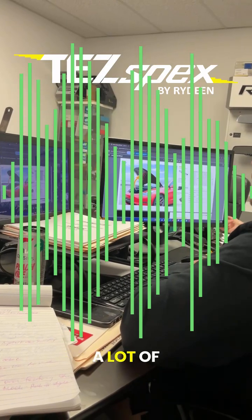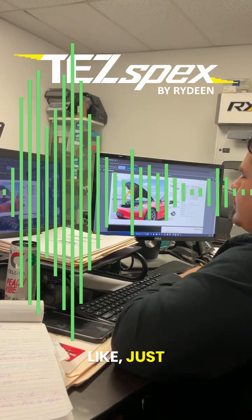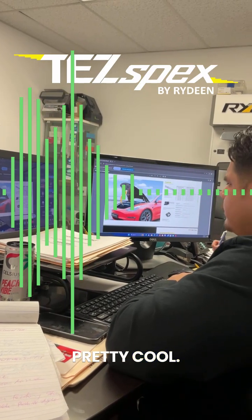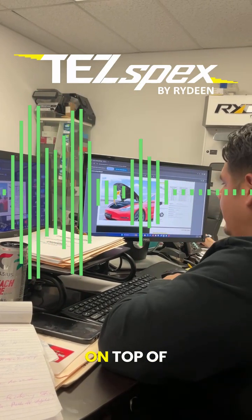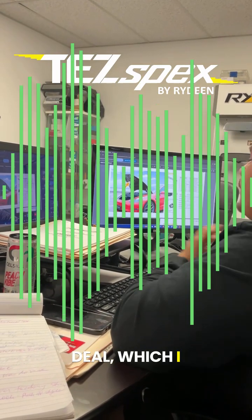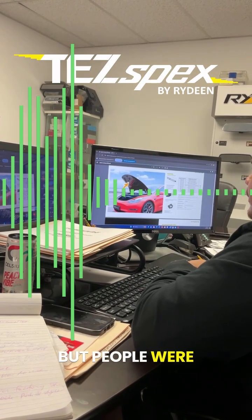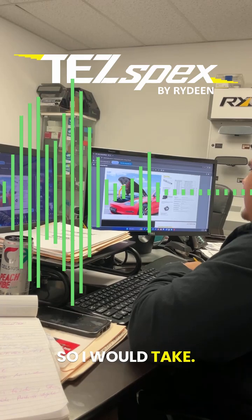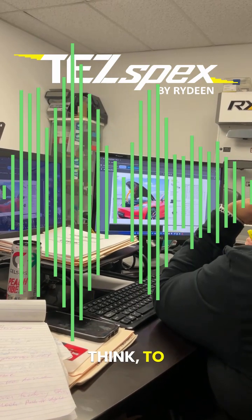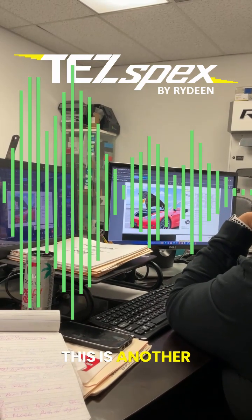And I was surprised, man, a lot of people that do have Teslas, we go to charging stations and that's one thing, just showing the car around, right, killing time. And they're like, oh damn, that's pretty cool. It was obviously going to be the front, on top of the other wow factors like the lighting and handle and stuff. But the front was a big deal, which I personally was surprised about. I felt it was definitely convenient, but people were like, oh damn, that's cool, I would do something like that. So it's a super easy product, I think, to install for sure, and also to sell. This is another one of the easy sells.